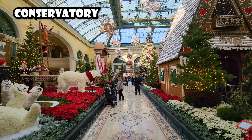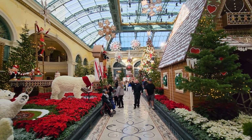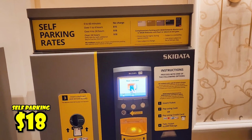It is this little indoor garden area where they theme it for different times of year. I was staying here around Christmas time, and so it was themed for the holidays. Self-parking is $18 in a parking garage that's also right next to the lobby, so the pickup and drop-off is super convenient for check-in.